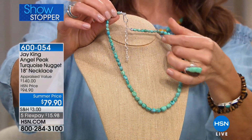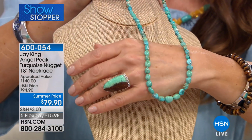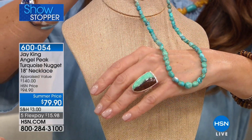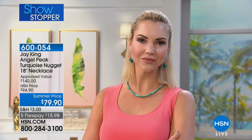If you don't have a really simple graduated turquoise nugget necklace, this is something you might want to think about, because this is a very special turquoise. This comes from Chile. It's what they call Angel Peak. And here again, I had the privilege of naming this because where they mine this is over 12,000 feet. I was joking one day because the cloud layers were there, and I said, I can just see that next thing I'm going to see is an angel, because we were that high.